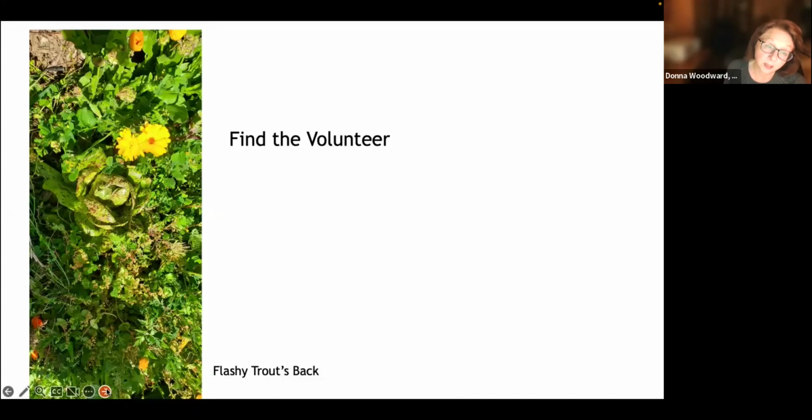Volunteers can pop up in unexpected places. Can you see it in this one? That's a flashy trout back right in the middle under the yellow flower. I almost missed it. I was pulling weeds and just about yanked it, but it was still edible.